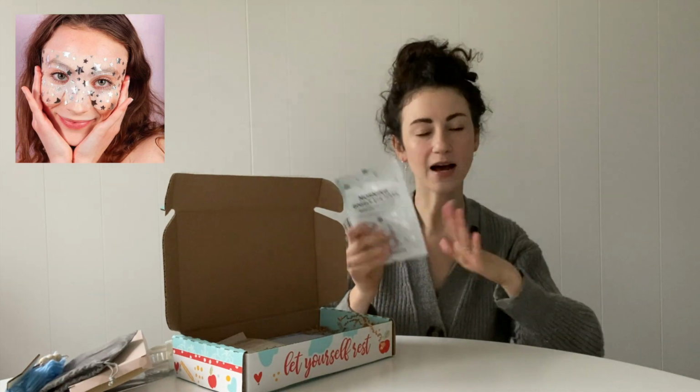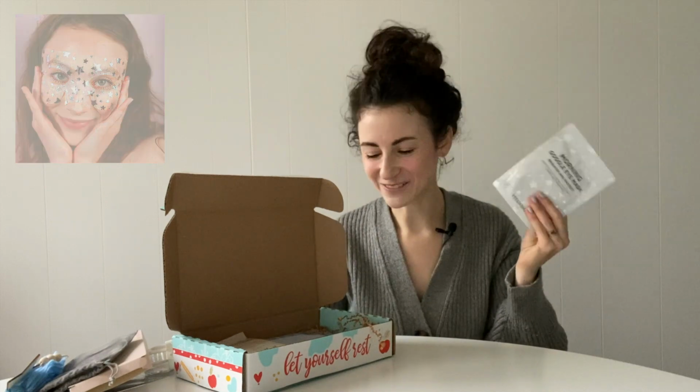Next, we have this morning goggle eye mask. It's called that because it's shaped almost like goggles. It's just for around your eyes. Matches perfectly with this month's theme. It has these really pretty silver stars on it. So great for depuffing and brightening the eye area, which I know as teachers, we all need. And it's just a fun little act of self-care you can do as well.